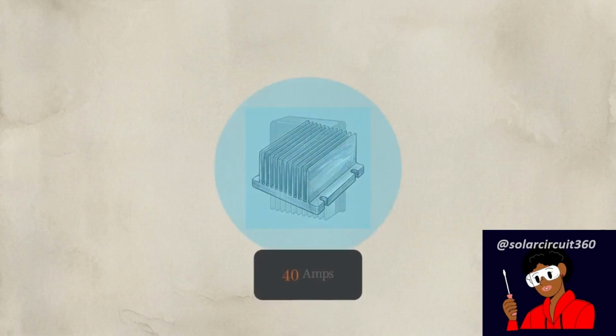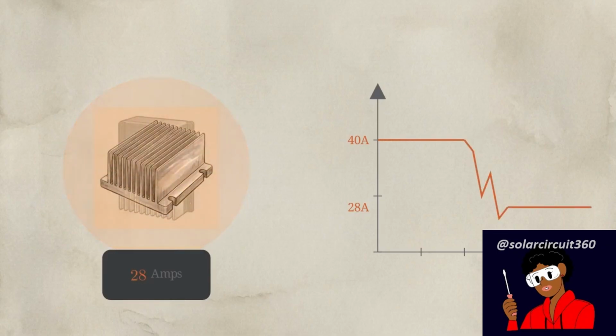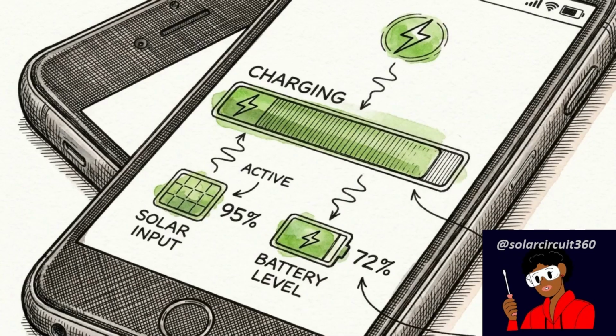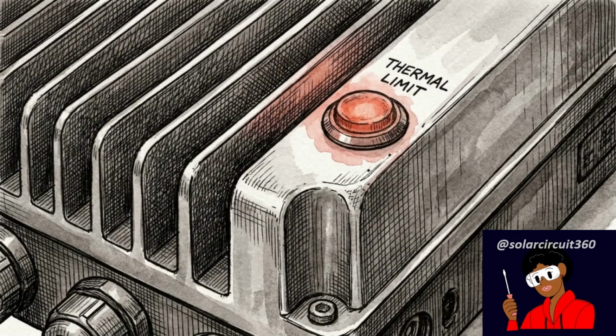This heat map illustrates the effect of processing nearly 2 kilowatts of power to meet the 0.2C maximum. The internal silicon components rapidly approach their thermal ceiling. To avoid failure, the system initiates thermal rollback. To protect the hardware, the MPPT intentionally and silently throttles its current output. This creates a dangerous illusion of speed. The user believes the system is charging at maximum rate, while the controller is quietly clipping power. Pushing for the absolute maximum charge rate forces the hardware to secretly throttle performance simply to survive.